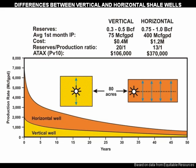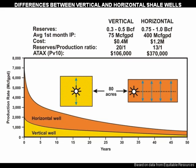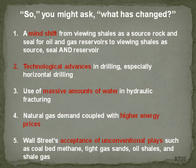You can also see on this curve on the left how rapidly it drops down. We're going to see that that's even more accentuated later. Move on to the next one. So you say, well, what's changed in the mind of people between a conventional approach and an unconventional?